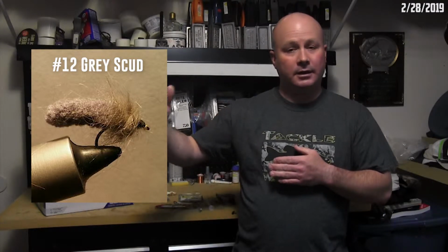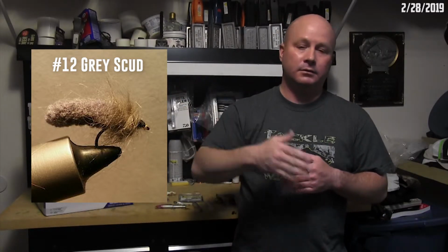The other thing that's working good up there is a peach egg and a number 12 gray scud. Whether it's light or dark gray, it doesn't seem to matter as long as it's gray. Those have been the best. That area from Andy Williams to the Narrows seems to be the best for the egg and the scud, but the white jig is working throughout.